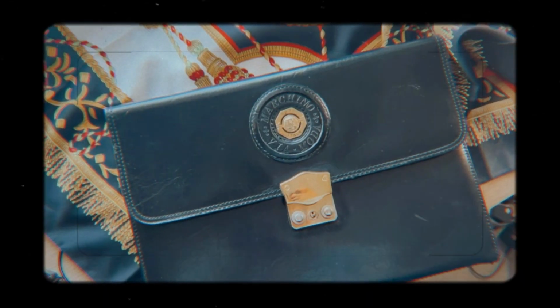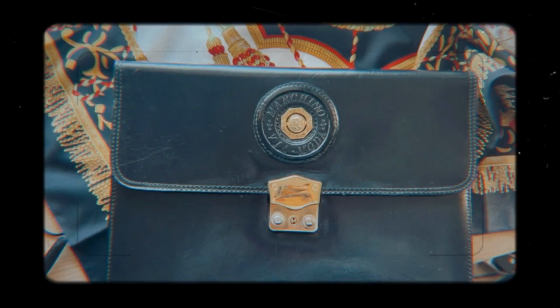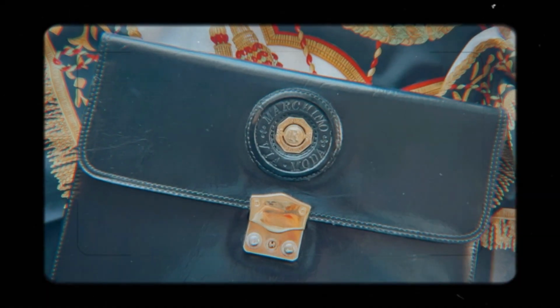I have no idea what this originally was, whether it was for a corporation. It says Marchino, M-A-R-C-H-I-N-O, Via Moda, Marchino Via Moda, Roma, Italy. So obviously it reminds me of Moschino, the brand, but I don't think they're related, but I do think it's really, really cute. And with the bundle deal, this worked out at about £5. It's real leather. I really like it because of the detail on the front.